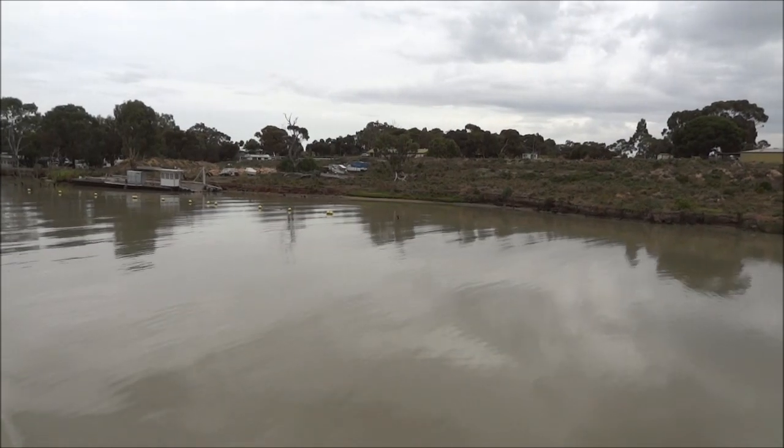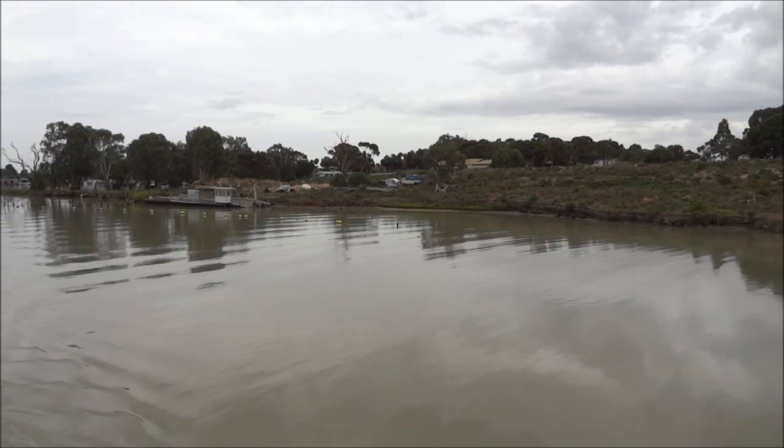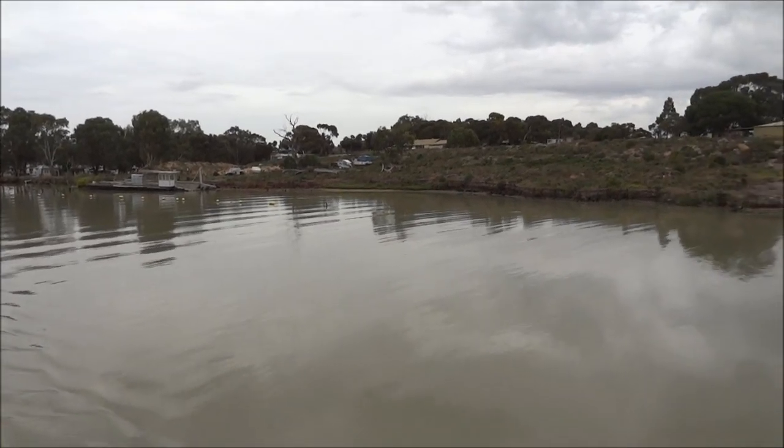So this was all land, and it's actually gone under the water now. You can see there's the tops of the trees.